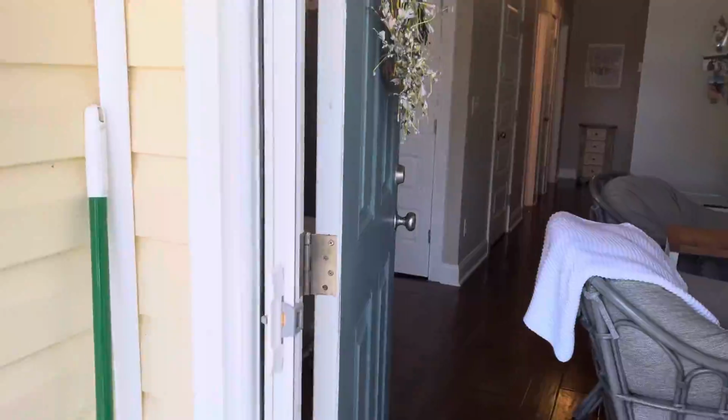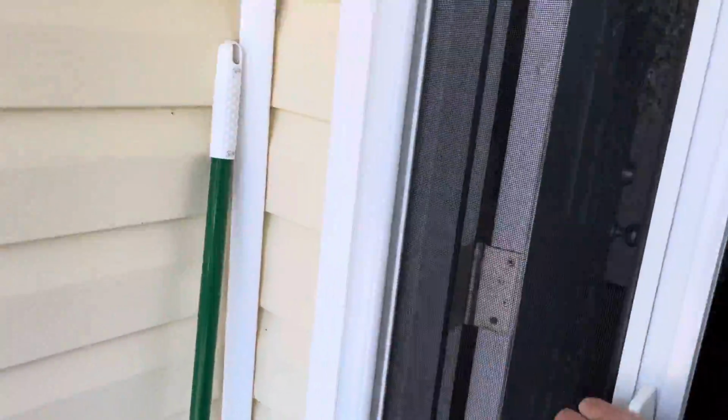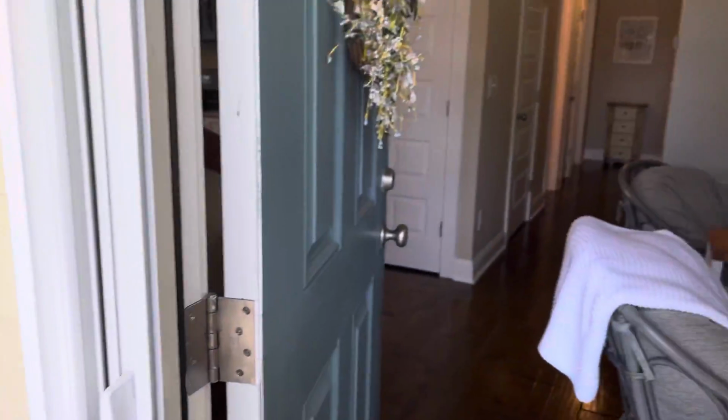Lisa found this, which is awesome. This is a screen that comes over. I think it magnetically connects over here. But it gives you a nice screen door without taking up all the space. Let me see if I can figure out how to open it. Oh, look at that. I love it when things work right.